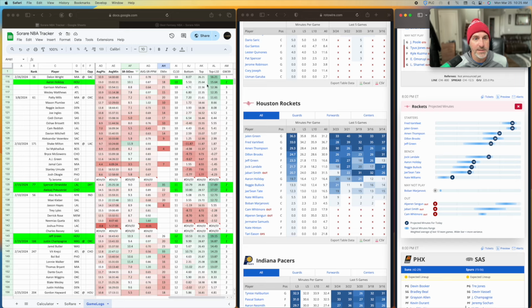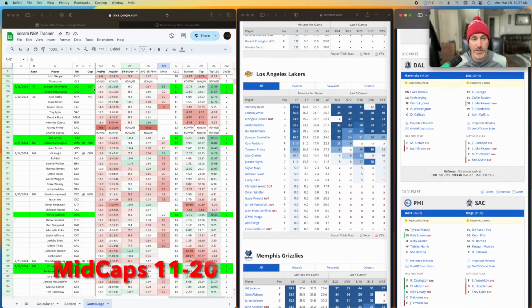With 18 minutes, I think he can get you in the mid-20s. 2 games for Houston, so a couple cracks at that one. So I know Spencer Dinwiddie's been really hot garbage since he came to the Lakers, but he actually did bump his points per minute up from about 0.5 to 0.57 with one good game last night. Scored 26, played 35 minutes.